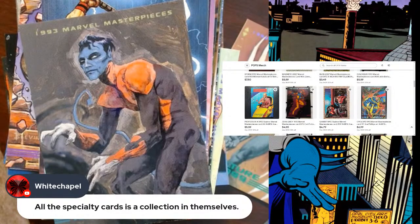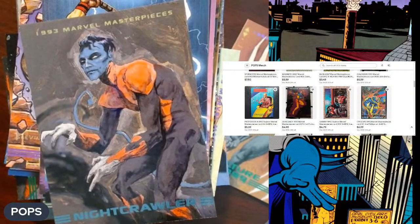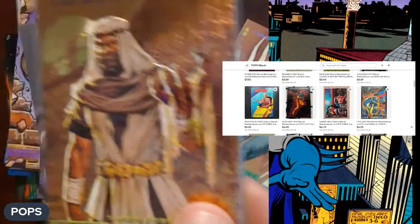All the specialty cards is a collection in themselves. Oh, okay. Yeah, cool. No, I agree. So, I can show a couple of the insert cards in this set. These didn't go well because the series didn't go well. That it was their 2099. They're in sleeve. I'm not taking them out.